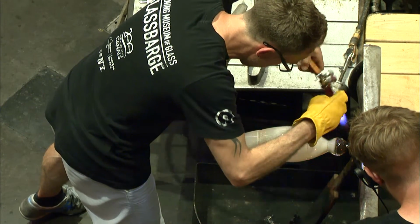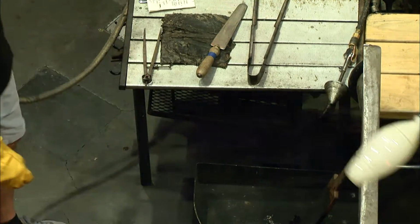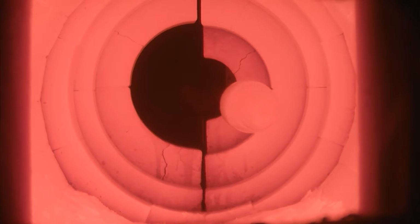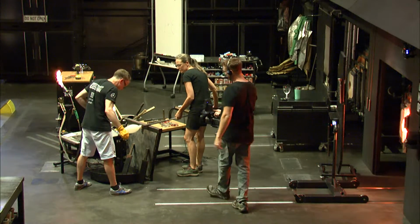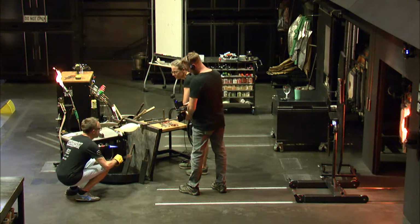Is it just experience to know how long to keep it in the reheating furnace? Pretty much. Yeah, pretty much. So we do look for a couple different things to understand the temperature of glass. I was just talking about the natural light in here. That means that looking at the color or the glow of the glass is not always so reliable, because on a sunny, bright day, when it's light in here, the glass looks colder. On a gloomy, cloudy day, the glass looks hotter. So the movement tells a better story for us to understand the temperature.